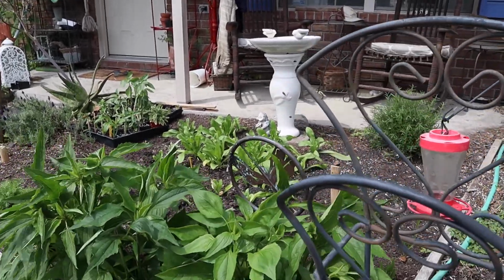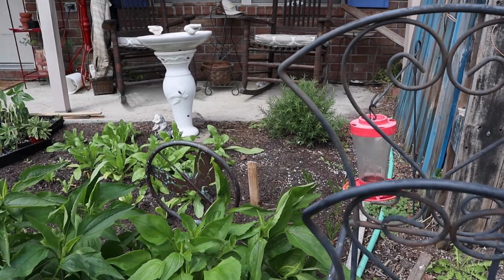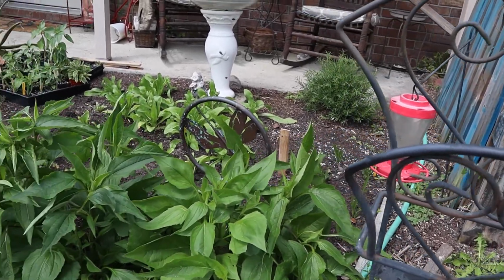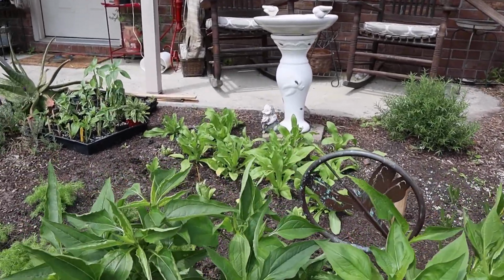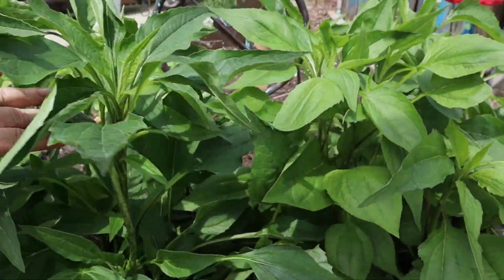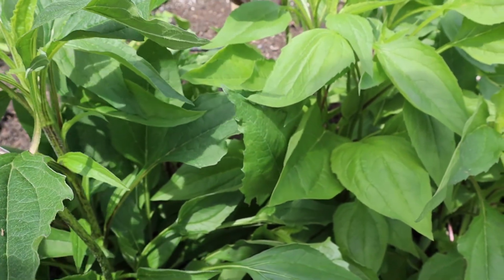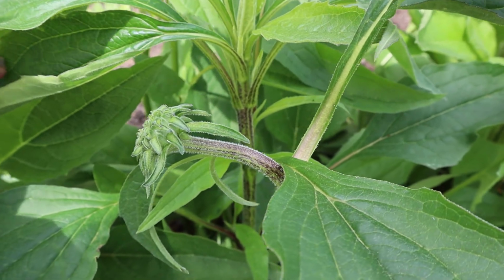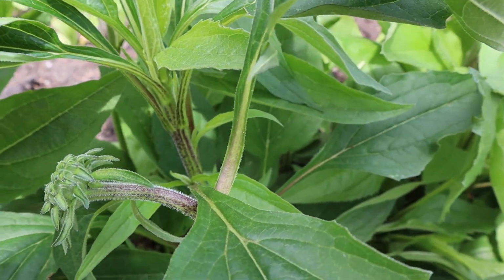I did do a whole tray of Echinacea seeding this year, but I didn't really have to because these seeded, and most of what you're seeing is from last year, which is pretty cool. They are so lush and green, and I even have a flower. Let me see if I can find it. There it is, right there. That is going to be blooming, hopefully in this next week.